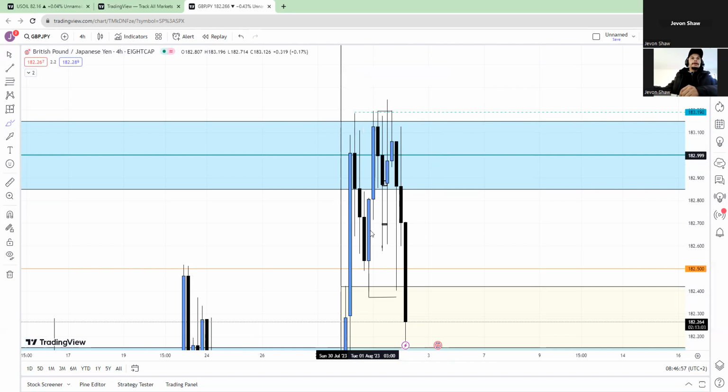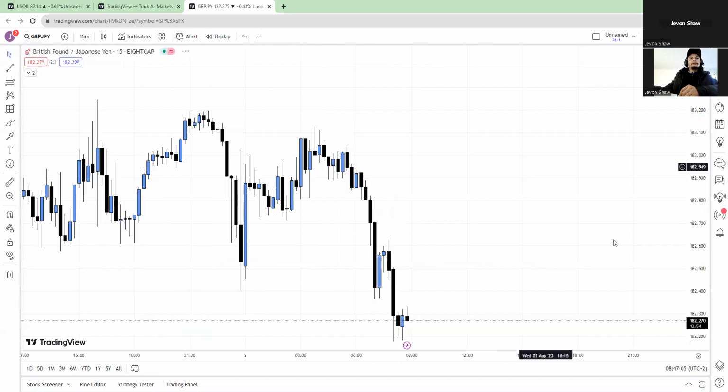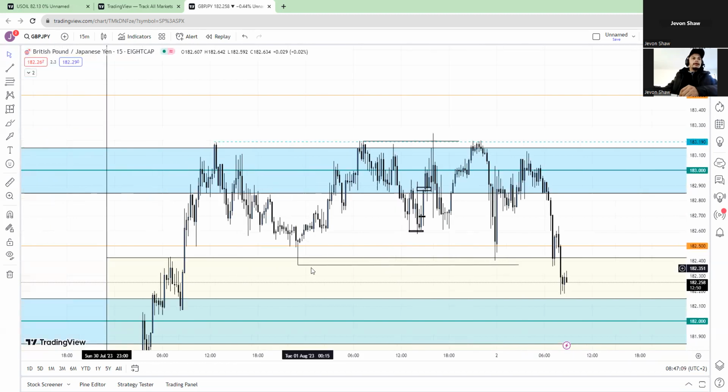It's really nice. So let's go a bit deeper on GJ and see what happened yesterday. So I'm going to do it in the 15-minute chart. Now, remember, this was the zone we intended price to basically go to so we can buy.